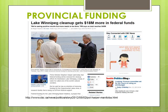In a little article below, Prime Minister Stephen Harper said today that federal funding will be renewed for cleanup efforts for Manitoba's Lake Winnipeg, a body of water he called one of the world's natural wonders, which just shows that even our Prime Minister is realizing how important and how severe the problems in Lake Winnipeg are, and that something needs to be done.